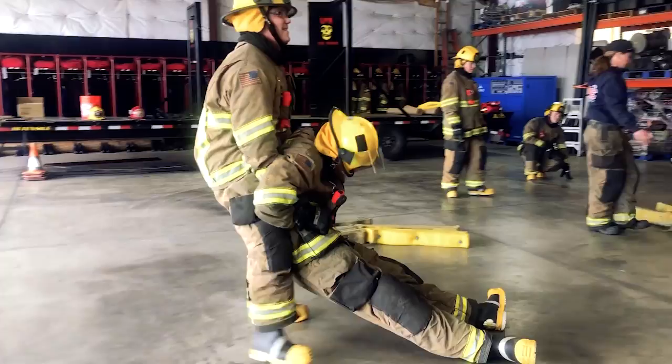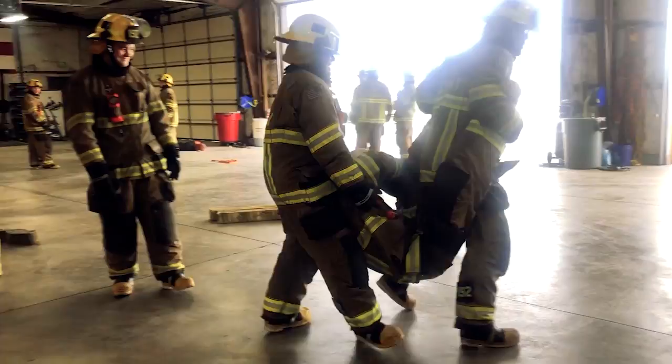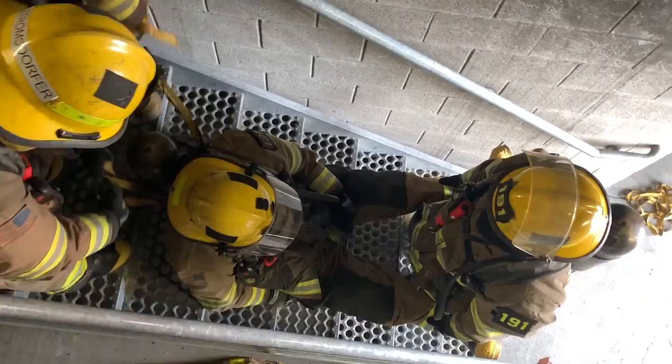Teaching them which ways are easier to carry. It's not easy no matter what we do, but there are better ways to go about it to not harm ourselves. So that's what we're doing. We're working on stairs right now. Different ways to use their webbing, different holds on their SCBA packs. If they can carry a firefighter out, they can carry a victim out. So that's basically why we're starting here.